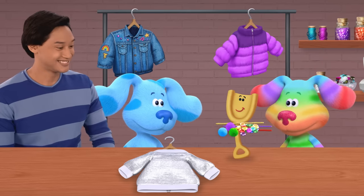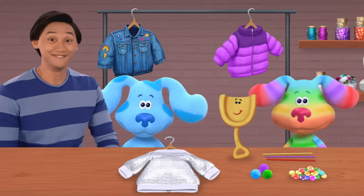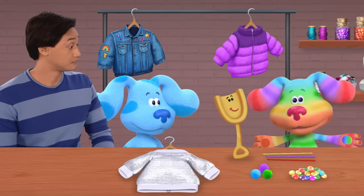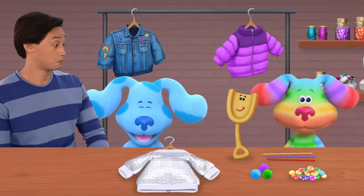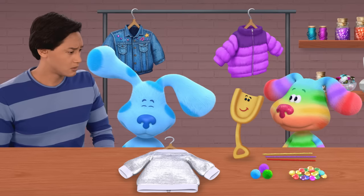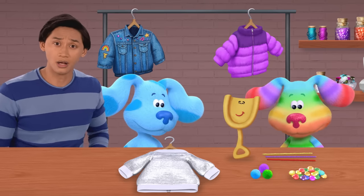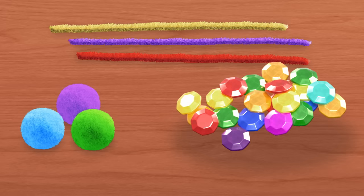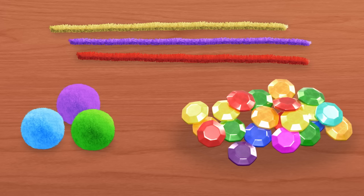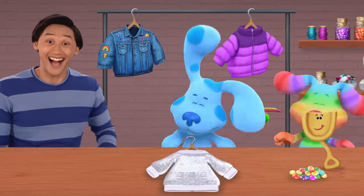Have a look at this! Wow! Amazing! I think my jacket needs even more sparkle! Sparkle, yes. Very stylish. Well, which of these things will make Rainbow Puppy's jacket sparkle? Pom-poms, pipe cleaners, or gems? Gems! Right!